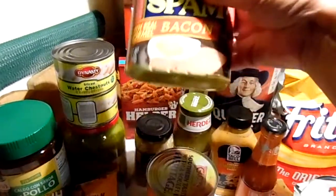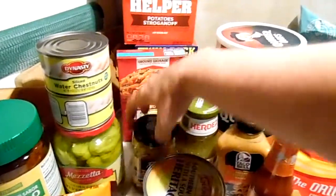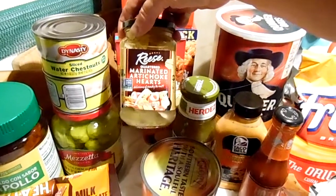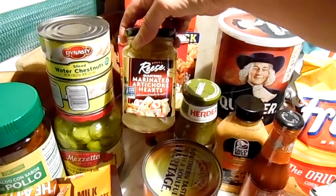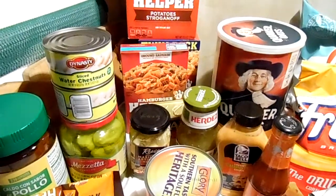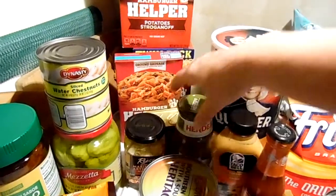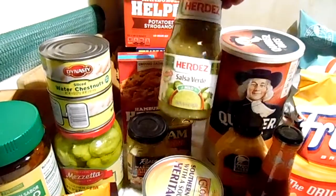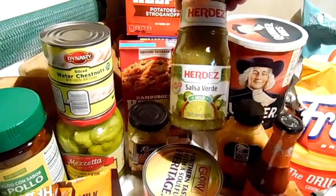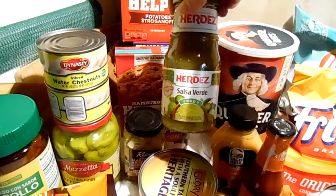So I got another can of the bacon spam. I got a jar of marinated artichoke hearts. And I also do marinated mushrooms. I can those. I have a video on that. Those are really good to have on hand so you can still have a deli or relish tray.